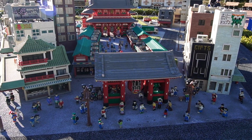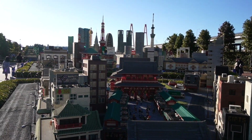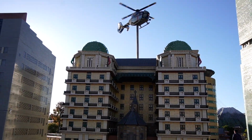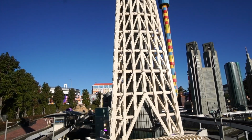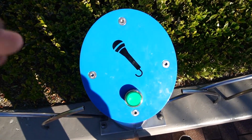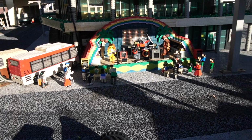See, like we've been here before, we've been to Tokyo, it's really awesome to see all this in Lego form. Over here in Miniland, there are very many awesome buttons to go and play with, but this is one of the best ones right here. If you're down here, you can actually push this button and then the band from the Halloween event in Legoland does play. How cool is that?